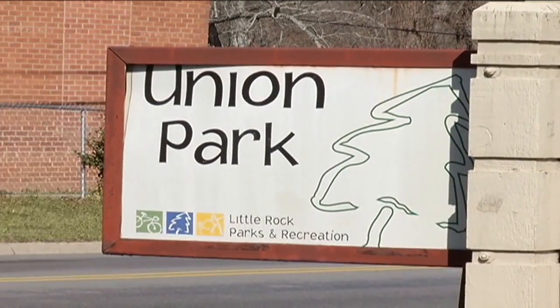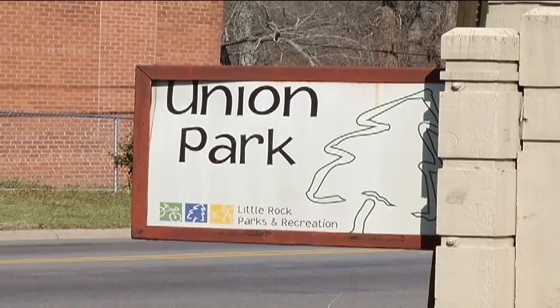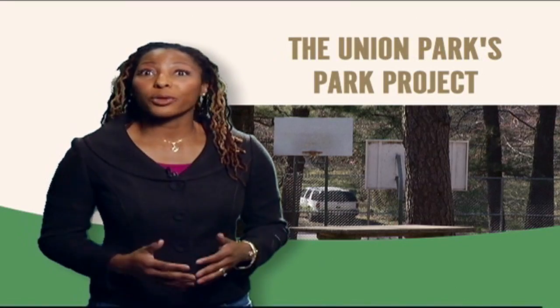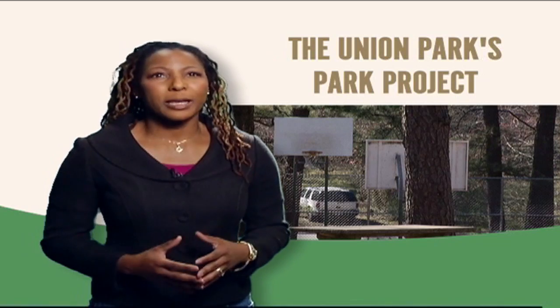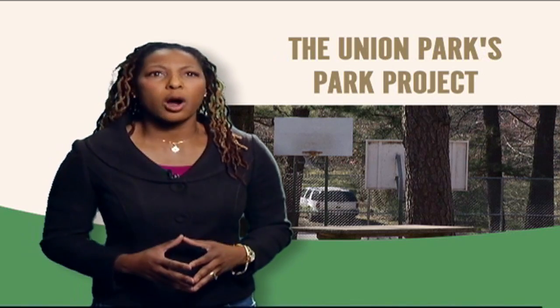Over the years, the park has changed its name from Negro Park to Union Picnic Grounds to West End Park back to Union Park. When the park was originally created during the Great Depression, it served as a place where African Americans could come and rejoice in life, even though times were hard.